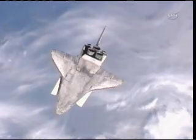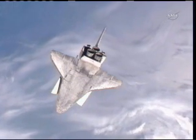Station Atlantis on the Big Loop. End photos. Copy end photos.